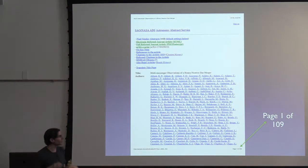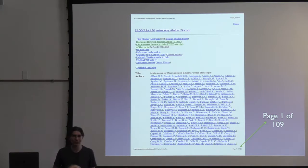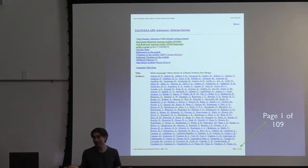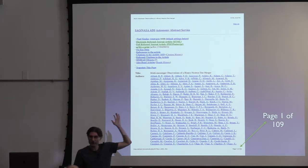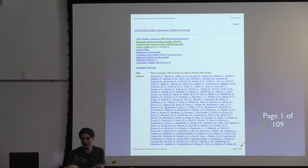So I want to give you an idea of what it means for a third of the world's practicing astronomers to be involved in this event. When I want to read a paper, I go to a website. There's a couple different ones. It's called Astrophysical Data Systems, and it has digital versions of all the papers. I don't actually read a hard copy journal anymore. It's all PDFs.